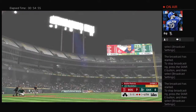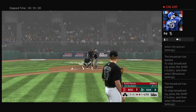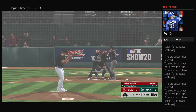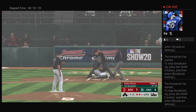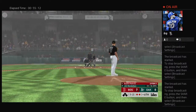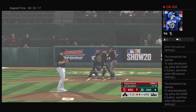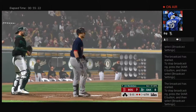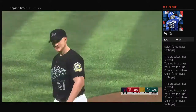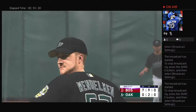Swing and a miss as he ramps up on the fastball. 1-1. That's just too much velocity upstairs to get good wood on it. He's going to have to lower his sights. The 1-1 pitch is strike 2, swinging. Got the count 1 and 2. Waved at and missed for the 3rd out. Not much of a chance at hitting that one, and the inning is over. Down in order go the Red Sox, and they hold a 7-0 lead.